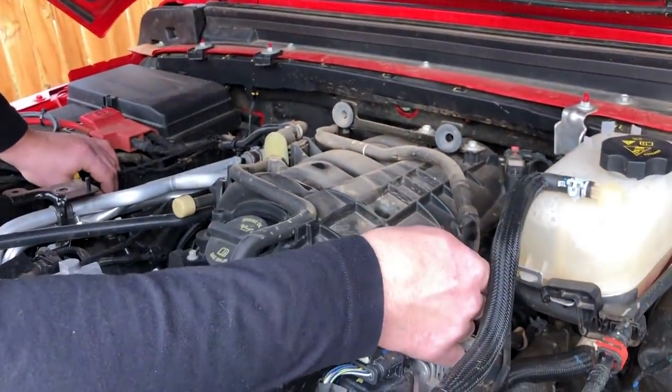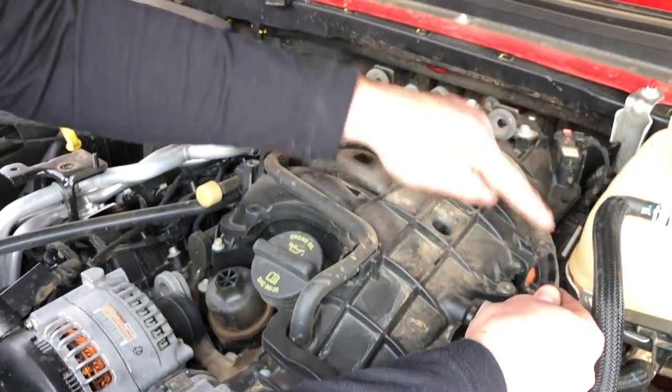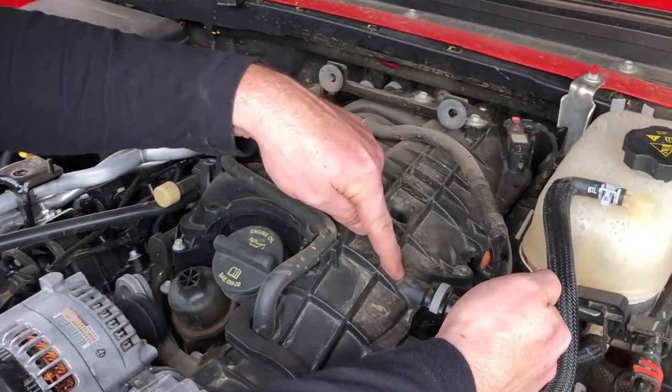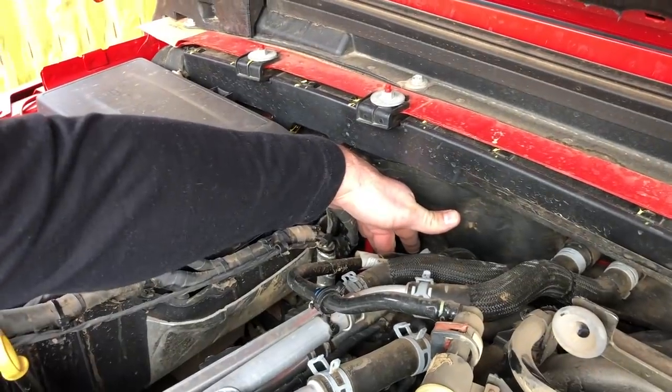Okay, and before we go ahead and install the catch can, I do want to take a moment, or at least I'll have Michael take a moment, to explain to you guys exactly why we're doing this and how we're doing it. So we're going to replace this hose. This hose comes right here, goes into the intake plenum, comes down, snakes around, and comes out of the backside of the passenger side valve cover.